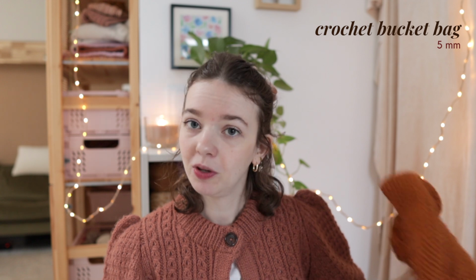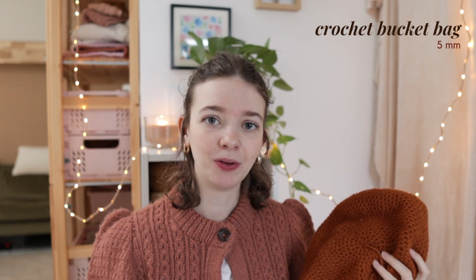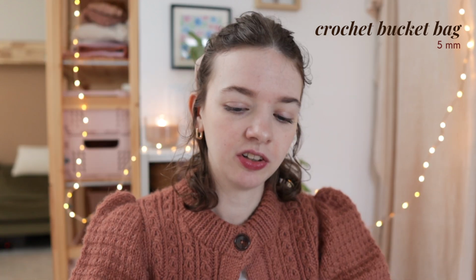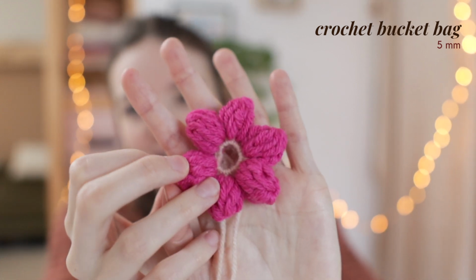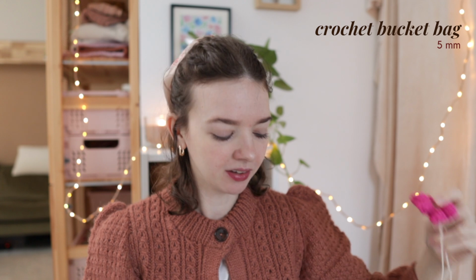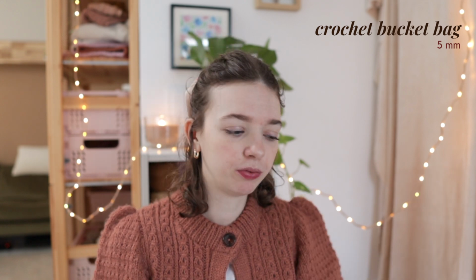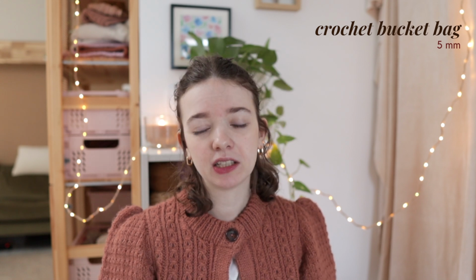So I think I'm going to stick with my plan of making this, and it's going to be a bucket bag style. And then I'm going to put some flowers on top, which look like this, and they are the little puff flowers, which are super fun to make. So that was definitely the most exciting part of this project. There are going to be more, I think. I think I have to make more to be able to fill it up nicely, but I have to wait until the actual base of the bag is finished, and then I will see how much I need to make.